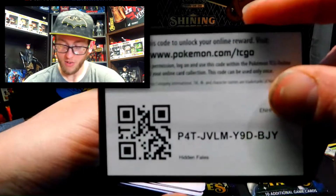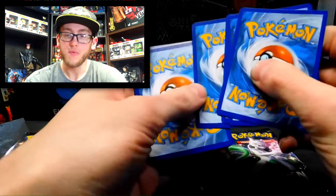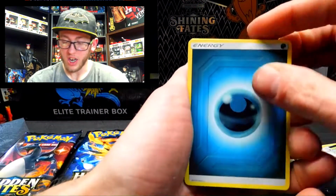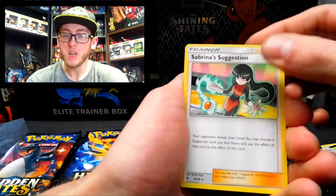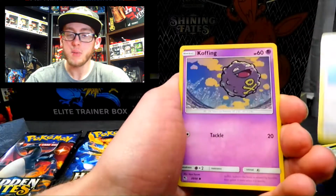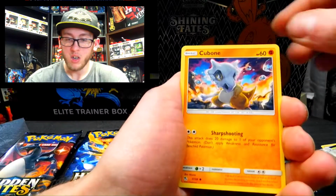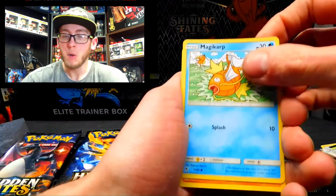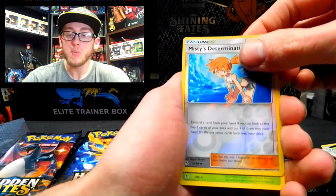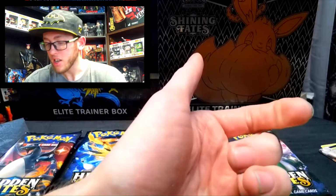Alright, code card for you. 1, 2, 3, 4. We have an energy. Sabrina's Suggestion. Charmeleon. Misty's Determination. Koffing. Ekans. Cubone, Magikarp, Geodude, Misty's Determination, Butterfree. That's it for this one.